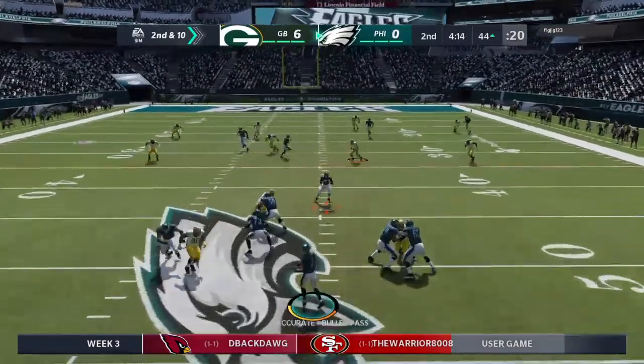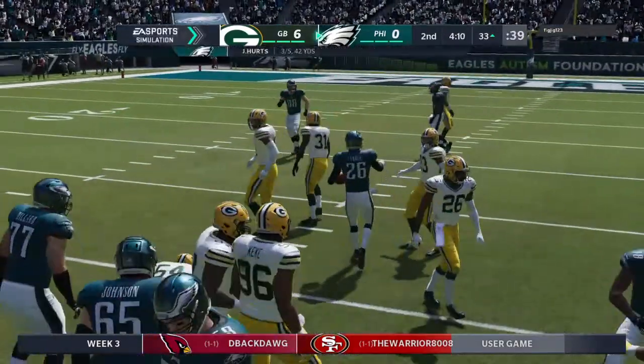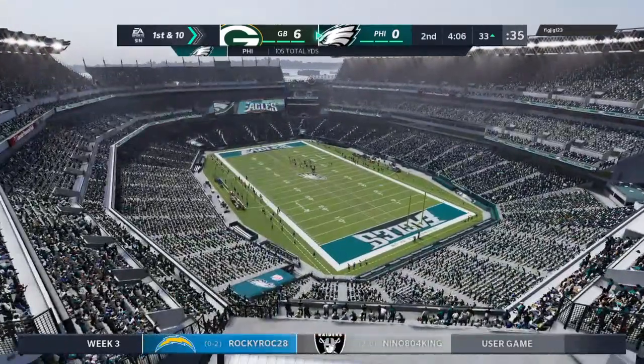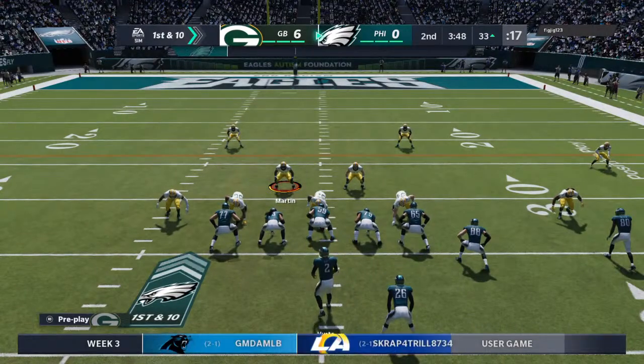Hurts. He's going to drop this down to Sanders. And he gets this inside the 35-yard line. 11 yards there, 1st down. So they'll come up 1st and 10 now from the 33. 33-yard line.